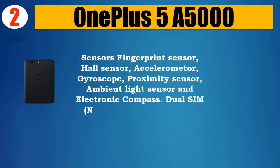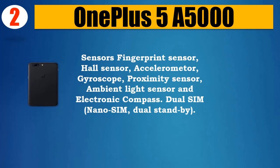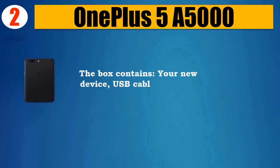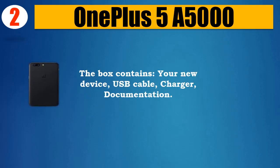Dual SIM, nano SIM, dual standby. The box contains your new device, USB cable, charger, documentation. Please check the description for details and updated price.